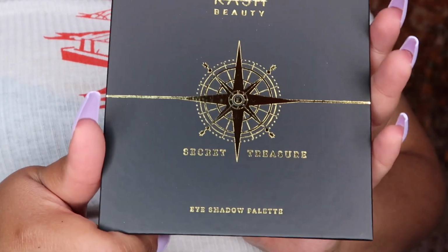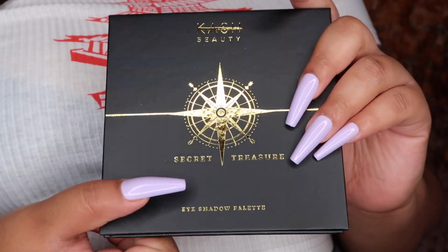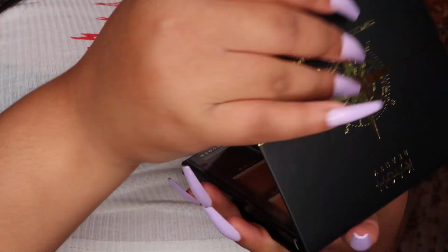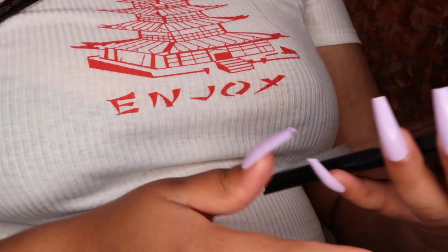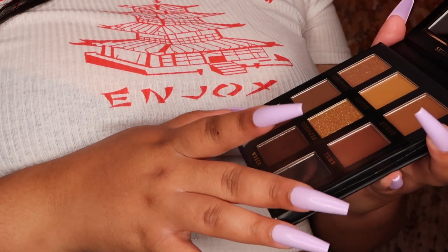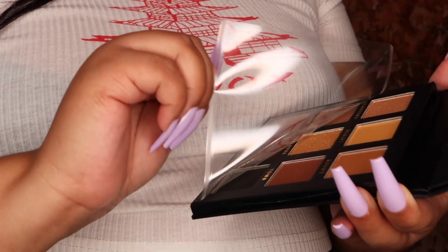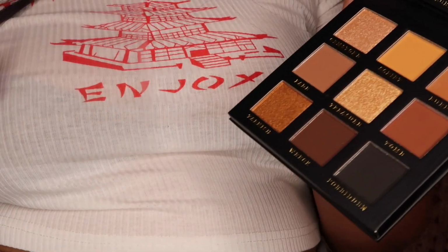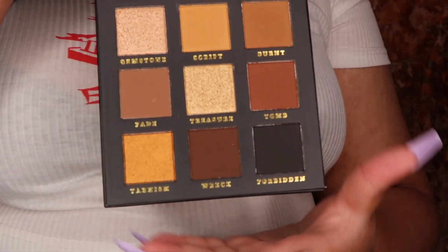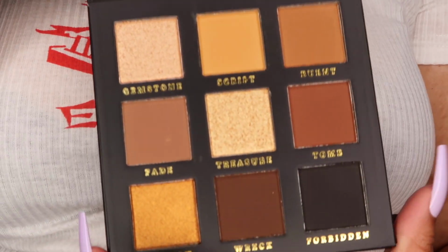Okay, so here we have the outside packaging. This is actually super cute. This is like a compass, and oh wow. Okay, let me take this film off. Okay, so right away we have this really big mirror, and then look at these colors.